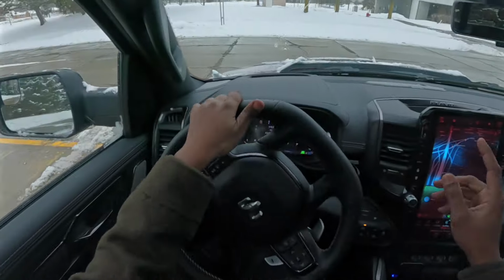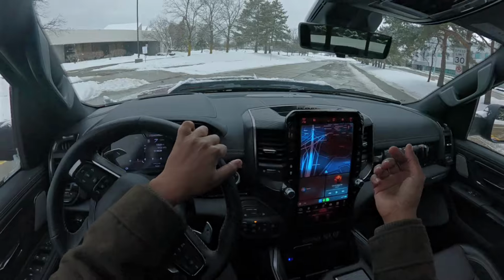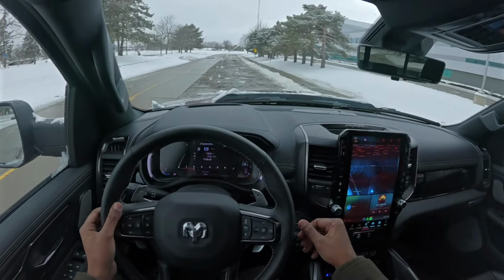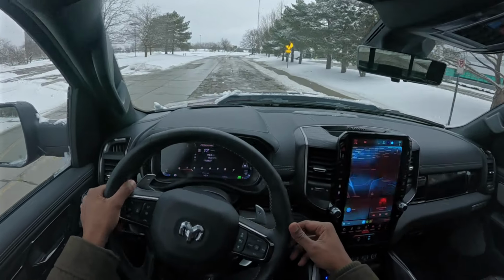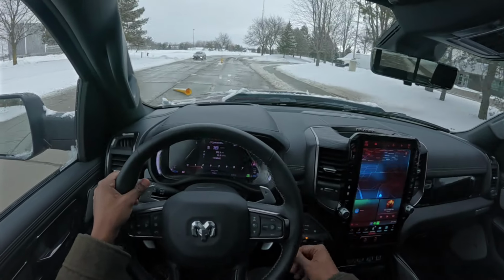So now we're gonna get on our moon simulator. Since it snowed twice and they plowed it and it's been freezing rain, this is horrible. But this Ram Rebel can take this. My cars, no. It's craters. This thing is messed up. Somebody even plowed one of the caution walk across the street signs.